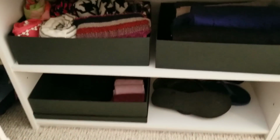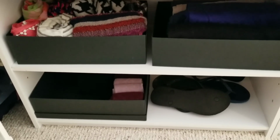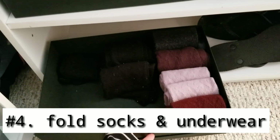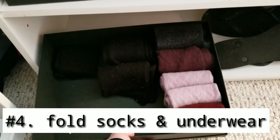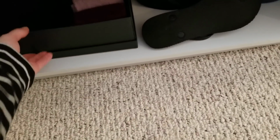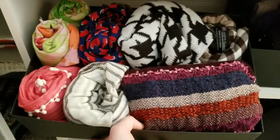But I like to use these boxes to keep everything uniform, and I like to try and give everything a nice look to it. So I'm going to go ahead, even socks and stuff I fold. So I'm going to go ahead and show you this. I like to keep my socks folded. I did the Marie Kondo method for them. The scarves, I didn't Marie Kondo. I like my scarves rolled. For me, it's easier to see them.